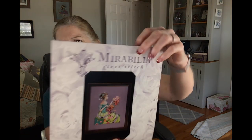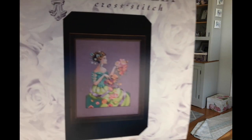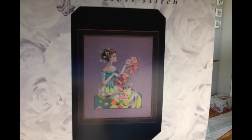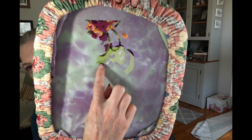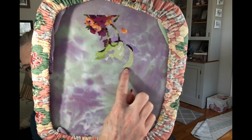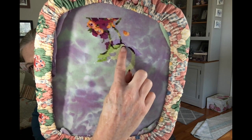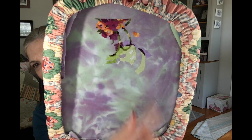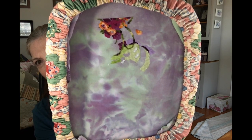All right, next up is my Lavender Mist. And Mirabilia. This is her pattern. And this is my Teresa Made Me Do It SAL. Papa's crying about something. I did some more of this light green here, and I added some more into here, and then I got those little white spots done. So that's what I got completed since you last saw it.